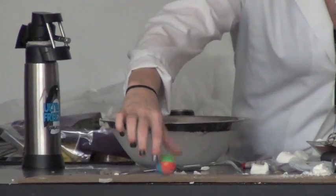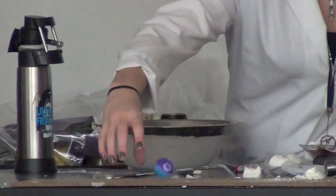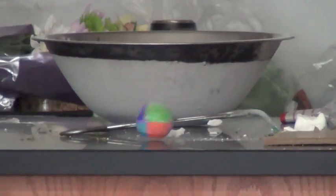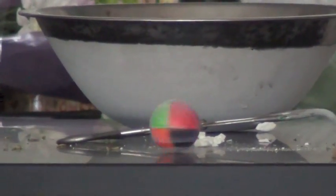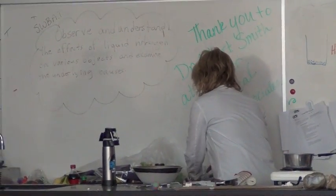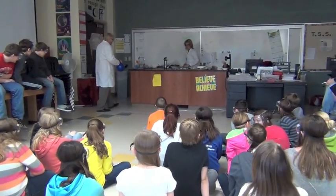Let's see if I can get it to spin. It's cold on the bottom. Let's move it on its own. Can you see it? Do you see it? Yeah. The air inside the ping pong ball is much cooler than the air outside, so we're having some kind of reaction. Do you see it spinning? It's going faster now. There, look at it now. And it is still spinning on the floor. That is awesome.